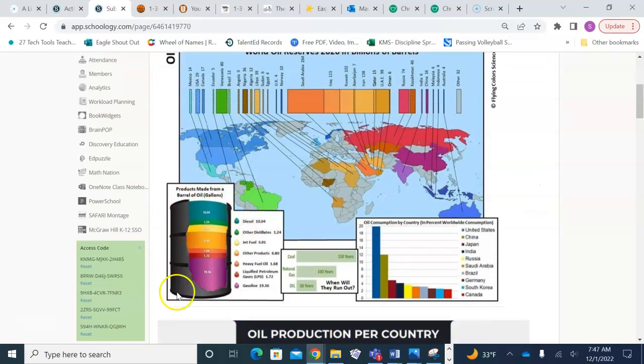Here you can see in this chart, it shows you products that are made from 1 barrel of oil. Okay, and then the numbers show you how many gallons it takes. So like every barrel, 19.36 gallons is used for gasoline. Okay, and then here in the middle you have a little chart that shows you when they anticipate that these products are going to run out.